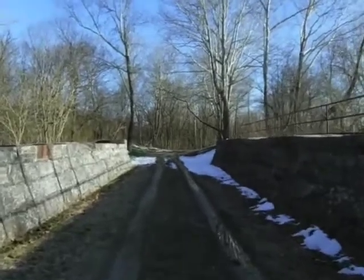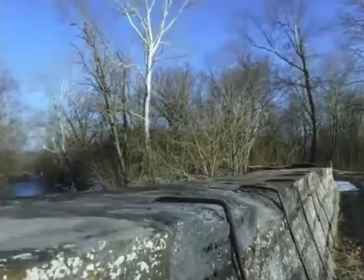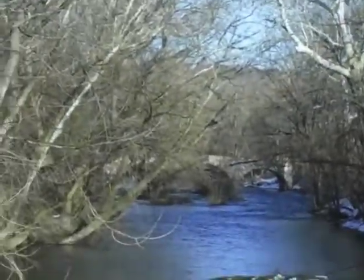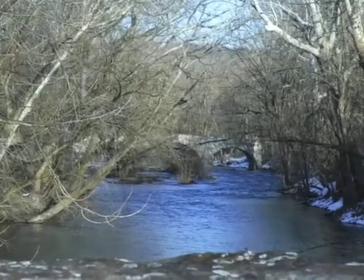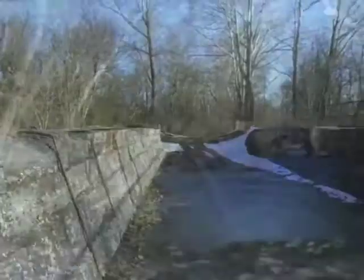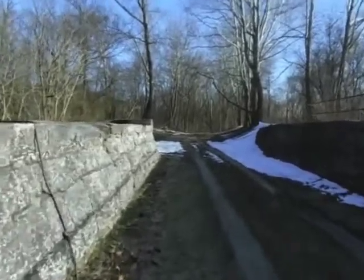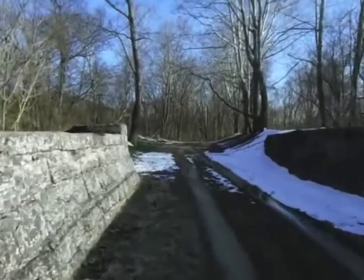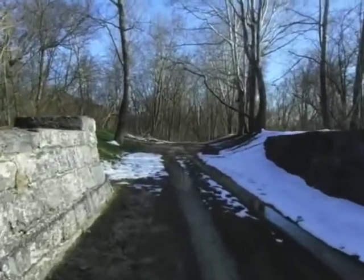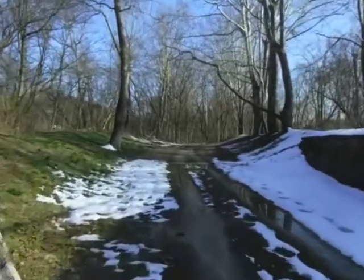Now as we drift over to the left, we'll peek over the wall. Here's the Antietam Creek at Harpers Ferry Road, where the bridge goes over the creek. You continue coming through the aqueduct. Then it widens here at the end.